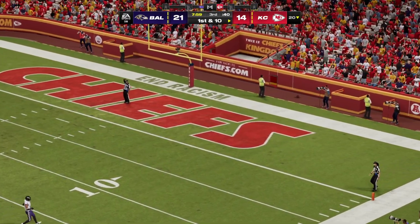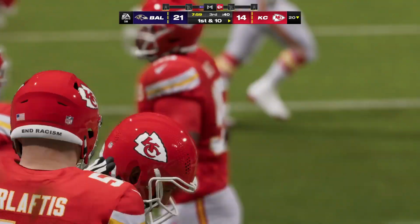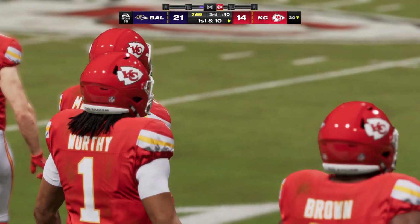Yeah, he was looking for the checkup bounce, didn't get it. That scoots all the way into the end zone now for a touchback. So here's the Chiefs offense ready for their first reps in half number 2.